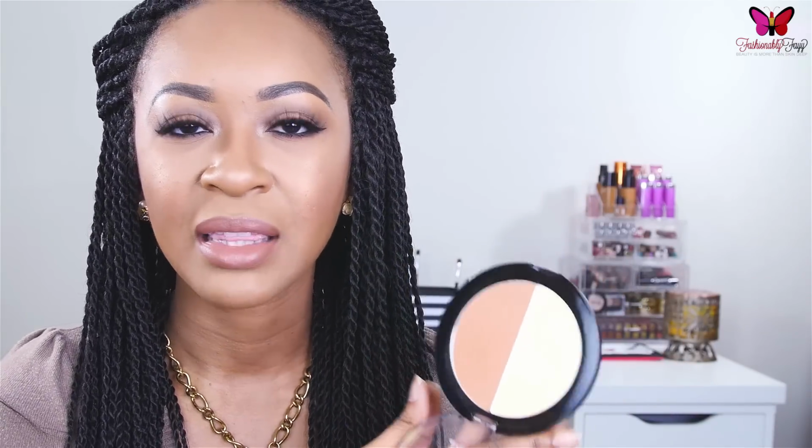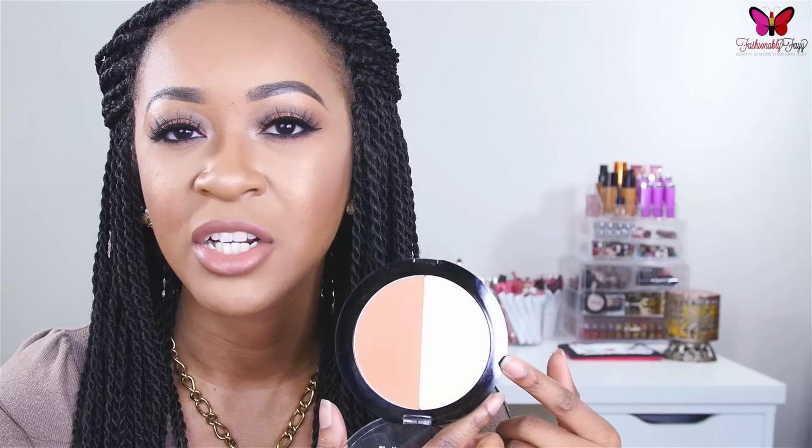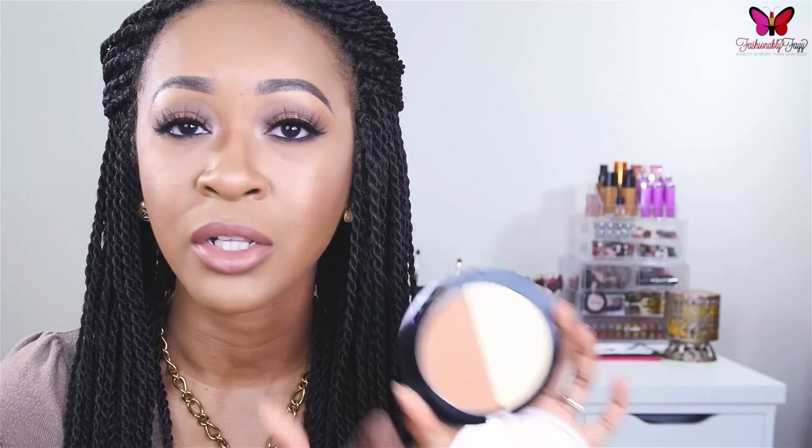Now, when I initially picked this up, I just automatically assumed that this contour shade was not going to work for me and that I was just picking it up for the banana shade, but I was very wrong. The contour shade is a beautiful bronzer on my skin tone, and this highlight shade is also really great. Now, they are a little bit powdery, but for the price, I can deal with them being powdery.